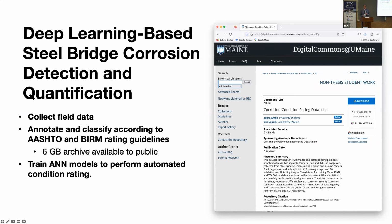What we've been doing here, just like training students, is we have to train the algorithm to look for different features. What we recently put online, Zara analyzed about 500 different pictures for the depth of corrosion, ranging from the AASHTO standards of fair, poor, severe, to be able to train the algorithm to recognize those. And all of these are online now. You can download them and see both the raw images, but also how they've been annotated for training the network.